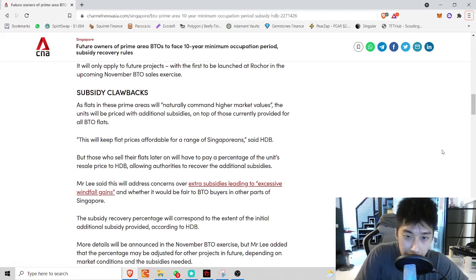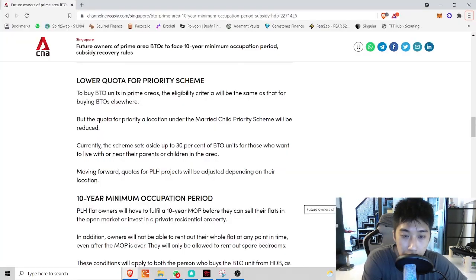So, other than these two, the third most important thing is that we actually do have a lower quota for the priority scheme. As it stands right now, anytime there's a new BTO cluster coming up, 30% of the units are reserved for people who want to stay near their family, near their kids, near their parents. So we have up to 30% right now, and moving forward, they are going to dynamically adjust this based on the number of applicants, the location, and other factors. How much it will be adjusted by remains to be seen, but hopefully this will make the playing field a little more fair.